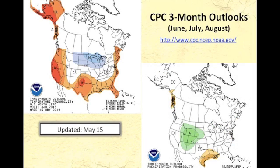The Climate Prediction Center 3-month outlooks are new. They were updated May 15th and are valid for June, July, and August. Above normal temperatures are expected across the west coast, the southern plains, along the Gulf Coast, and up the eastern seaboard. Below normal temperatures are expected across the Great Lakes region, with equal chances of above or below normal temperatures in between. Above normal precipitation is expected across the Rocky Mountain region, with a small area of below normal precipitation expected across the Texas and Louisiana Gulf Coast. Equal chances of above or below normal precipitation is expected elsewhere.